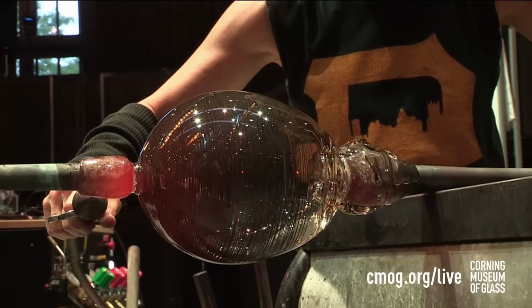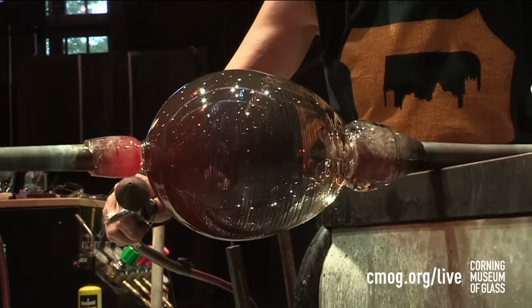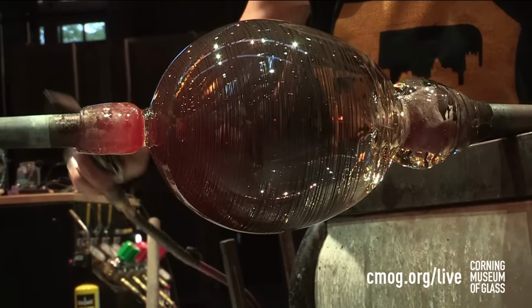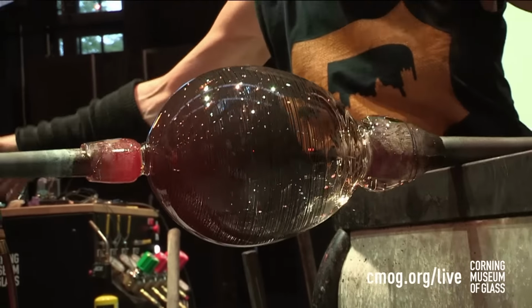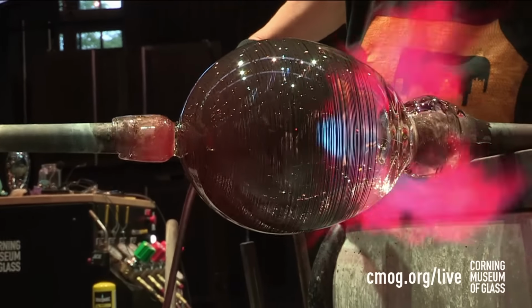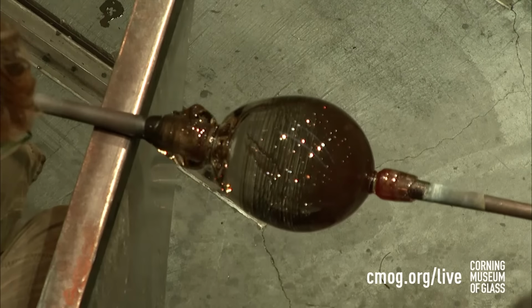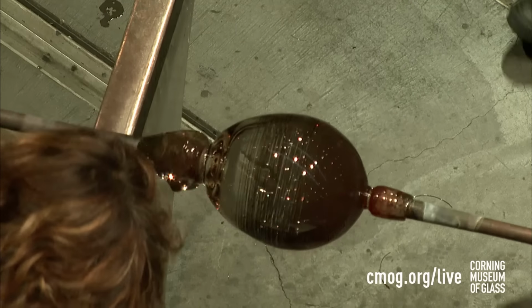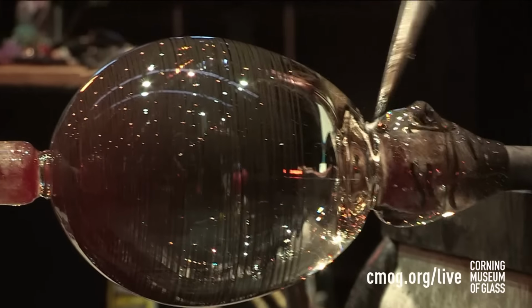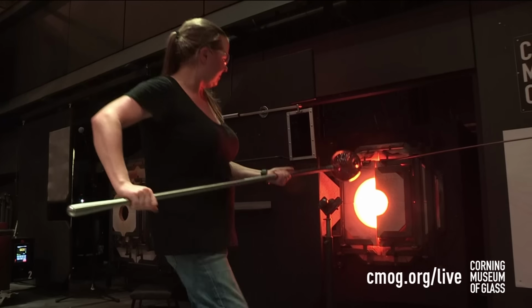Now to free the bubble from the blowpipe, we're going to go back to that constriction line. So again, think about the lines in your chocolate bar. Go back to that score mark. And to further help us crack the glass with precision, we use thermal shock. Thermal shock that you are familiar with is if you've ever poured room temperature soda over ice cubes and seen how they'll crack apart from that sudden temperature change. Well, here we drip water right on that line. Little tap, perfect break. The crowd goes wild.